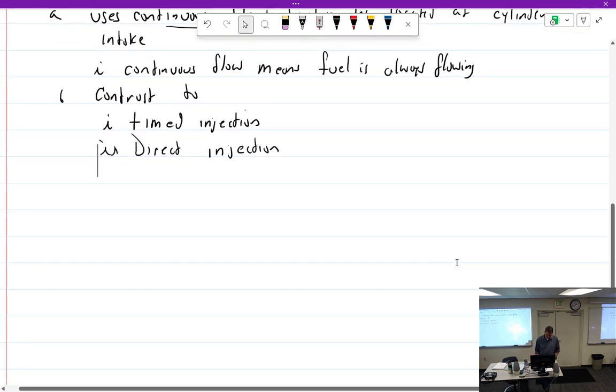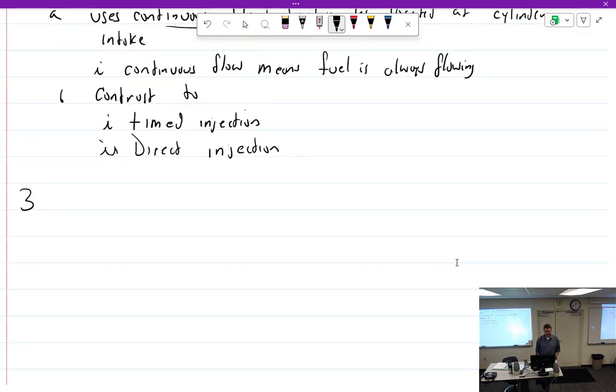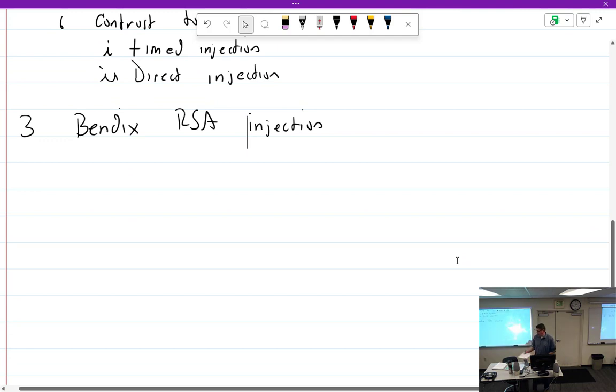That's my point. All right, so let's talk about the Bendix RSA. If you're reading some of our textbooks and stuff, be careful that you're actually reading the RSA and not the other one. RS, I believe. Yeah, RS. It's different. I was writing notes for this class years ago, and I'm reading, like, that's not how it works. Oh, yeah, I'm reading about the old Jaime system.